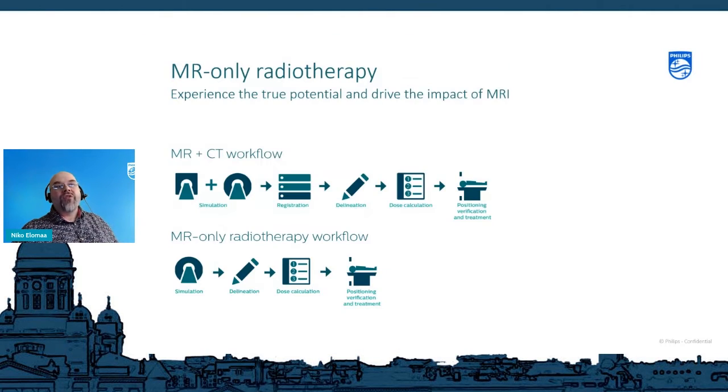Then something about the value of magnetic resonance imaging in radiotherapy. The typical workflow actually requires both MR and CT imaging. So then the images need to be fused together, and that's both a labor-intensive and complex operation. So we are simplifying that by our MR-only synthetic CT imaging to reduce the steps, because then it's faster for the patient. That's one of the core values. Time to treatment needs to be reduced, and so on.